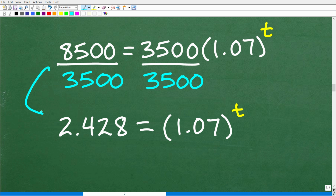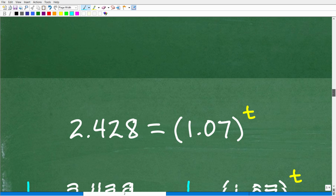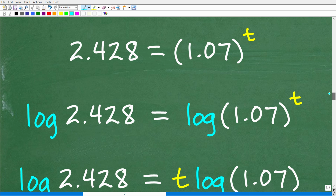Now I did round off a bit here, so that will have an impact on our final answer. So 2.428, this really should be approximately, but I'll just leave it equal for the purposes of this video. So 8500 divided by 3500 is 2.428, which is equal to 3500 divided by 3500, which is 1. So now we have 1.07 to the t power. Now we need to solve for t, and this is where we get to use logarithms, which are of course so much fun.